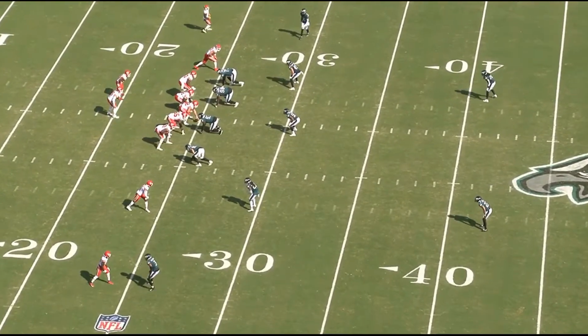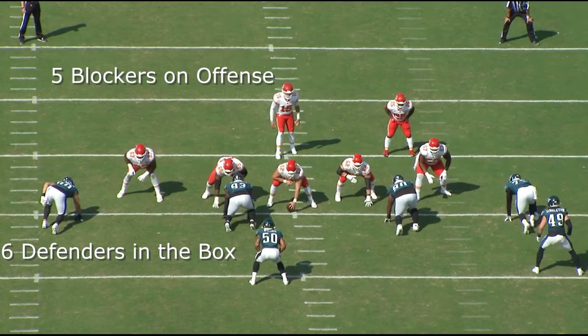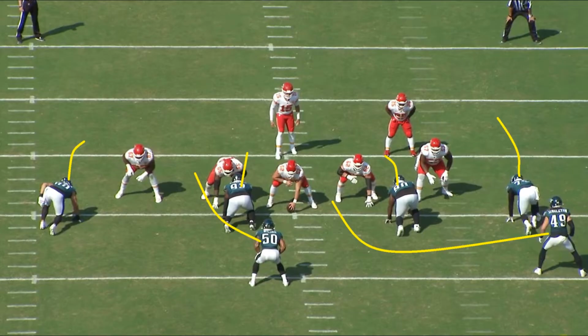In this play, the Kansas City Chiefs are in a 2x2 gun formation with the running back to the left of the quarterback. At the same time, the Eagles are showing a light box playing two safeties deep. Now, when you look at the pure numbers, you have a 5-on-6 situation between the offensive lineman and the defensive lineman. So technically, the Eagles do have the numbers on this play to defend the run. Of course, that is only if the run fits by the defensive line can hold up.